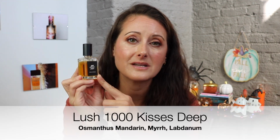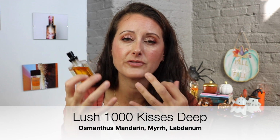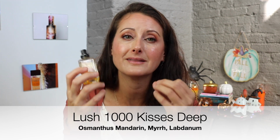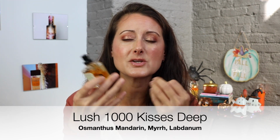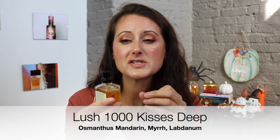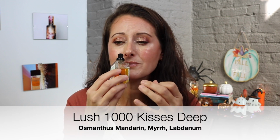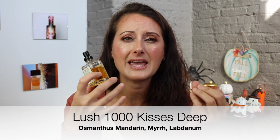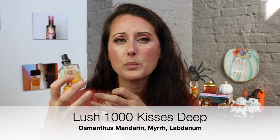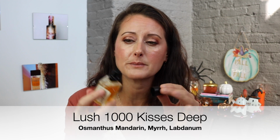Okay, next we have a Lush fragrance. This is Lush 1000 Kisses Deep. This is a stunning, sweet, resinous fragrance. This is myrrh and labdanum, and it's gorgeous. This has a really beautiful cleanliness to it, almost like a soapiness, which is super interesting. So if you could just imagine a warm resinous perfume that has a clean, fresh, soapy quality to it. It's really, really beautiful.